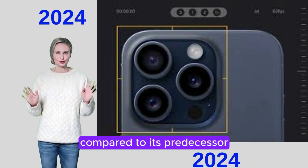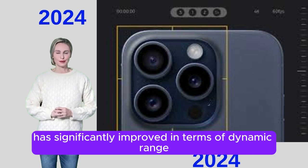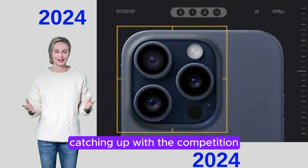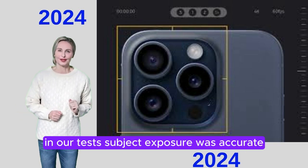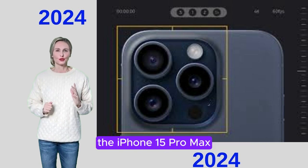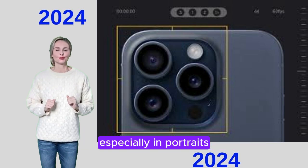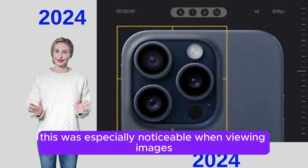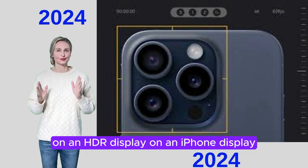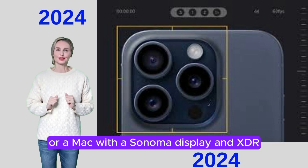Compared to its predecessor, the iPhone 15 Pro Max has significantly improved in terms of dynamic range. Light clipping has been significantly reduced, catching up with the competition. In our tests, subject exposure was accurate and highly repeatable in most situations. The iPhone 15 Pro Max also performed very well in terms of contrast, especially in portraits. This was especially noticeable when viewing images on an HDR display, on an iPhone display, a last-gen iPad Pro, or a Mac with a Sonoma display and XDR for example.